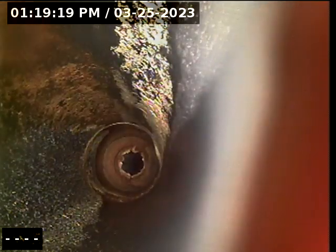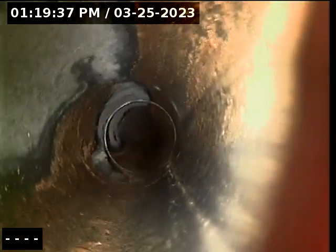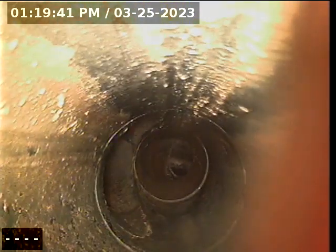And there's the main vent. No places holding water, no bellies, no massive grease buildup. All sewer under house looks to be in very good condition.